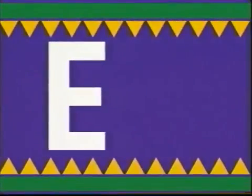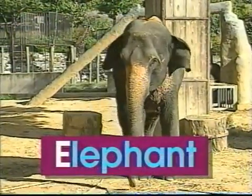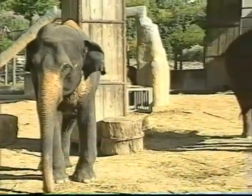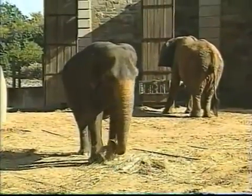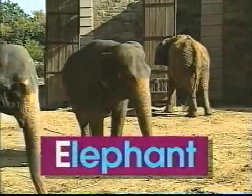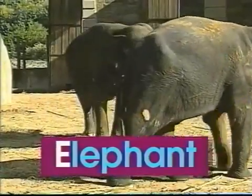E. Uppercase E, lowercase e. E says eh, like in elephant. Wow, there's an elephant whose skin is tough and gray. Its trunk goes back and forth. Watch it swing and sway. The word elephant begins with the letter E. E says eh, elephant.